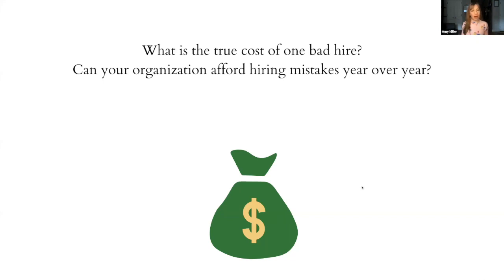What is the true cost of one bad hire, and can your organization afford hiring mistakes year over year? Let's get into it.